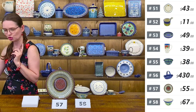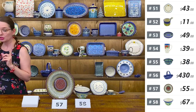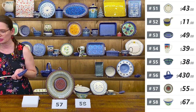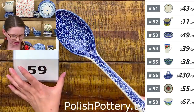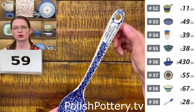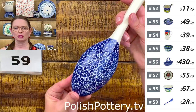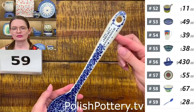So I did show you something that you need in your kitchen, and another piece that you also need is the serving spoon. The spatula was the same pattern as the serving spoon. It is $28, 12.5 inches long. Also, you can hang it on the wall, so you can make a nice set if you order the spatula, for example.